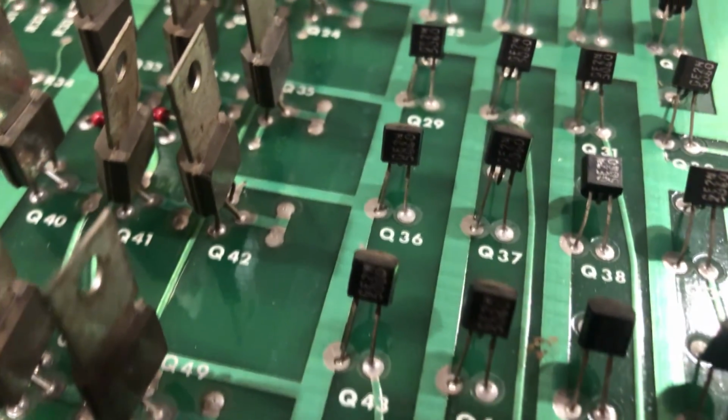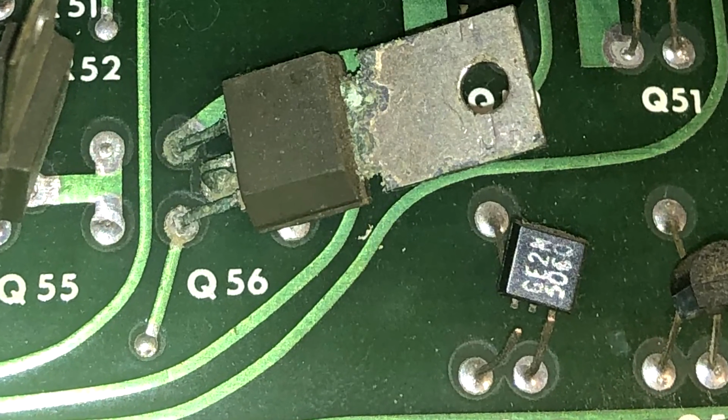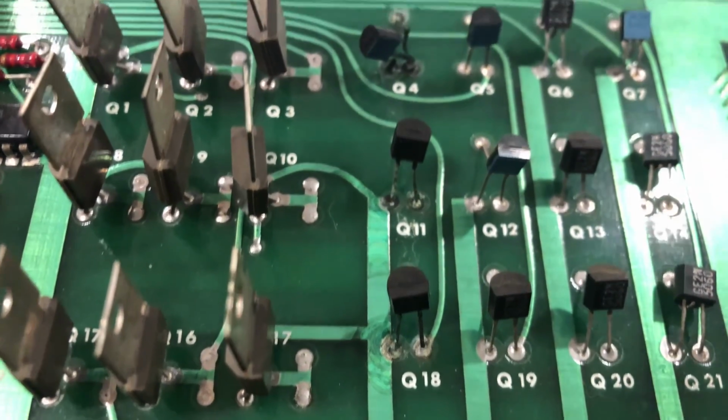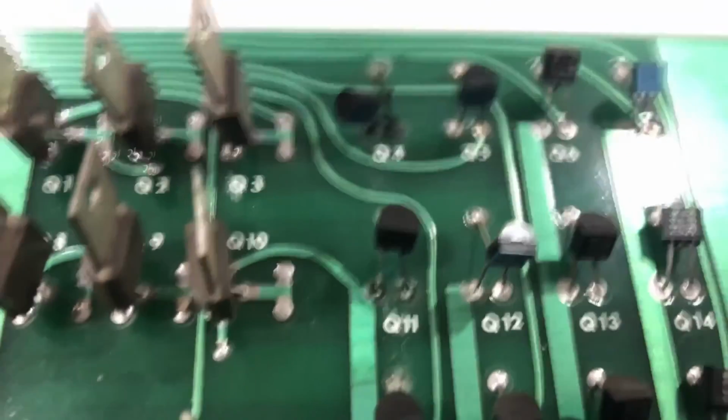Next up is replacing the rectifier on the lamp board. You can see that Q56 and Q57 need some attention. So do Q18, Q11, and Q4. This would appear to be the path that some of the alkaline dripped.